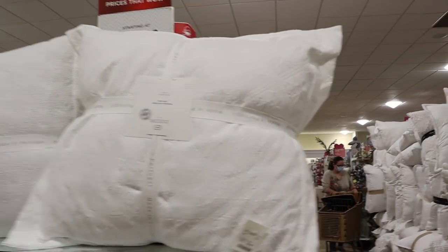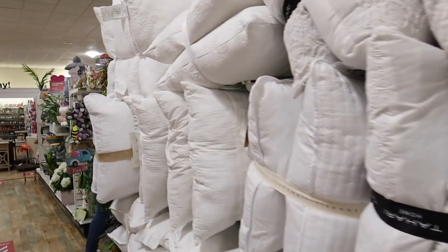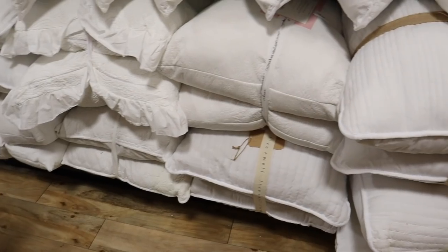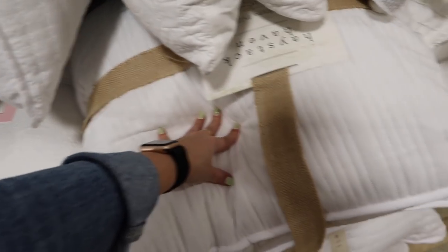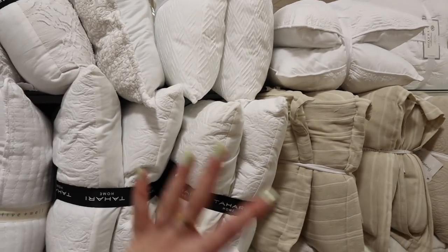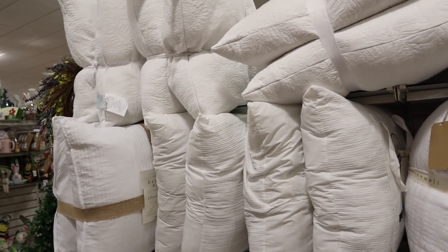These are something I still need to get. They have so many here. I definitely need to get some of these. Not seeing anything that's jumping out at me. I'm not really sure what I want to get yet. It's one of those things I really have to wait till we put everything together and then I can see exactly what I want. If I want more texture, more pattern, or just something totally plain.